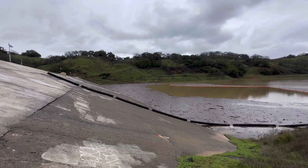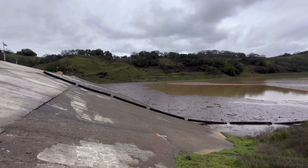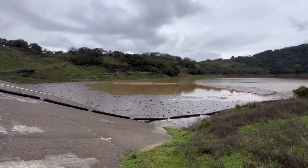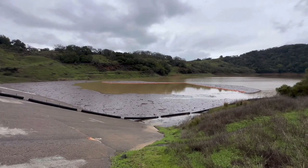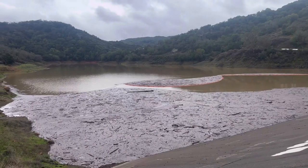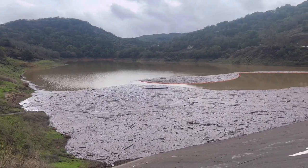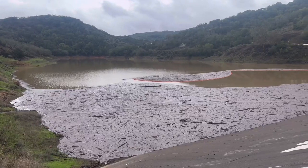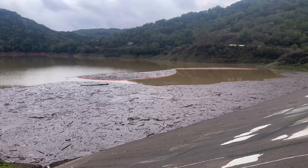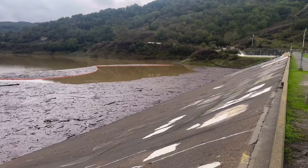This could be the result of them releasing some of the water down the Guadalupe River and down that leads over to Almaden Park. It also could be due to the findings back, I believe it was in 2010 or 2011, when a seismic survey of the dam was done, and it was deemed that it is vulnerable to earthquake damage. So at some point in the near future, they will be doing a retrofit of the whole dam, whatever that may entail.